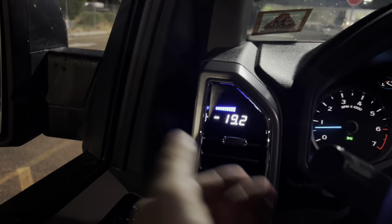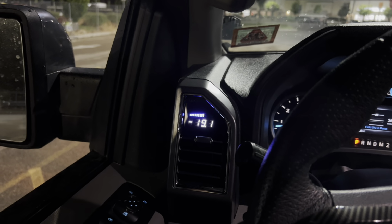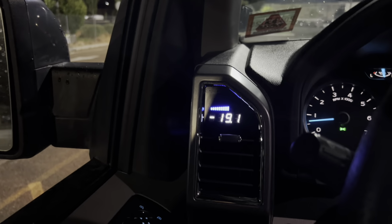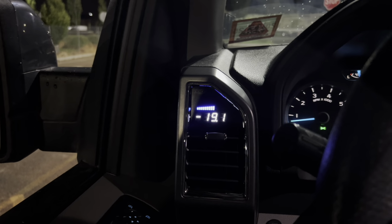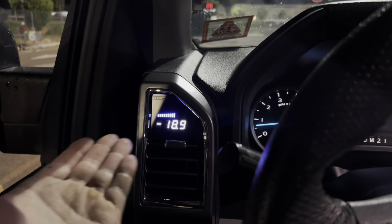Also, you can do customization on this thing, which is really nice. I've been a huge fan of this, and it's super discreet, looks really good, and it can keep an eye on my different parameters that I need to. I keep it on boost most of the time, just because I like to make sure that I'm not over boosting, which I've never had.